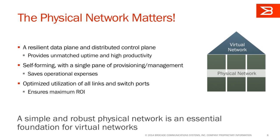So to reiterate, the uptime requirements on your physical network just got more stringent. You cannot have any downtime. You need a distributed data and control plane.